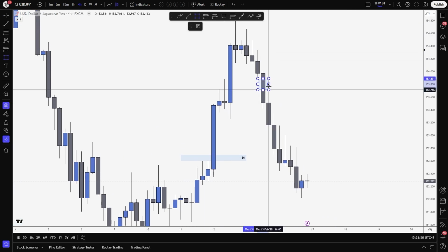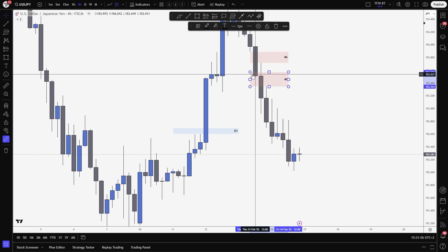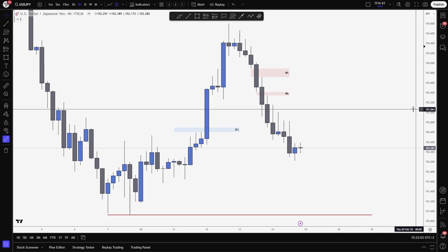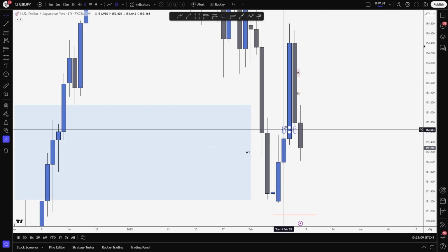But since we reached that top, if you just ask the simple question, who's in control, who's making the imbalances, they're bearish. They're probably bearish, and then we don't have a new one. So this is the first pair where I actually don't have anything to do. There is nothing on the daily. We have this daily bullish, but I'm not really longing from that.